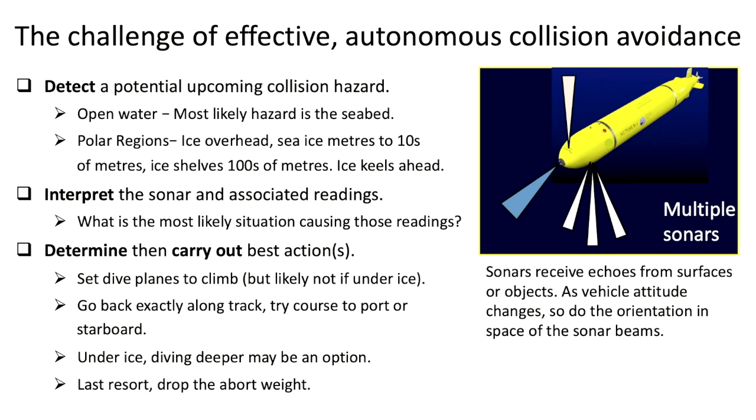And your instruments are like fixed eyes. We've got the sonar beam here. You move the vehicle, the beam moves. Now, the object hasn't moved. There's still an object you've got to remember that's there, just you can't see it now because you've moved your sonar. So it's a real challenge of interpretation, and then you've got to determine what's the best action in this set of circumstances. And that can be difficult, and you can make mistakes in making the wrong actions.